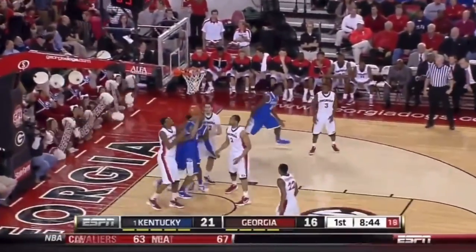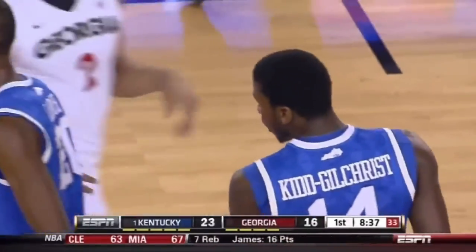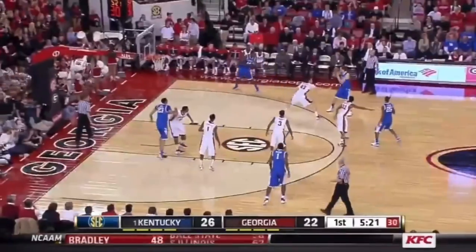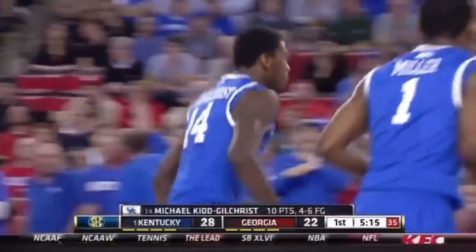But again, they can't stop the drive. That's the problem with their defense right now. How about that finger roll by Kidd-Gilchrist? They have come. He hit his first 2 of the ball game. Better find him again now. Kidd-Gilchrist got 3 on the baseline and just hammered it home. 10 points for the freshman.